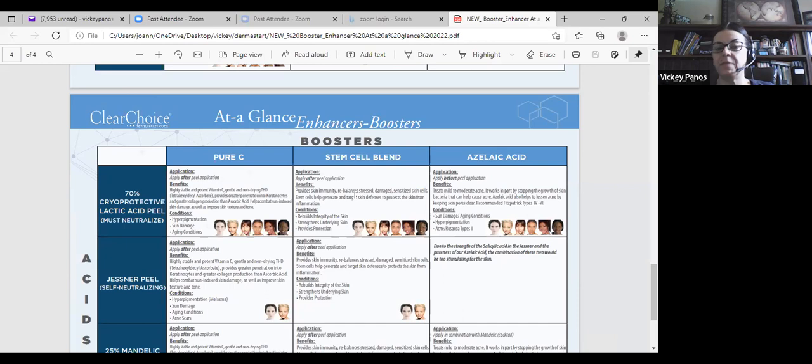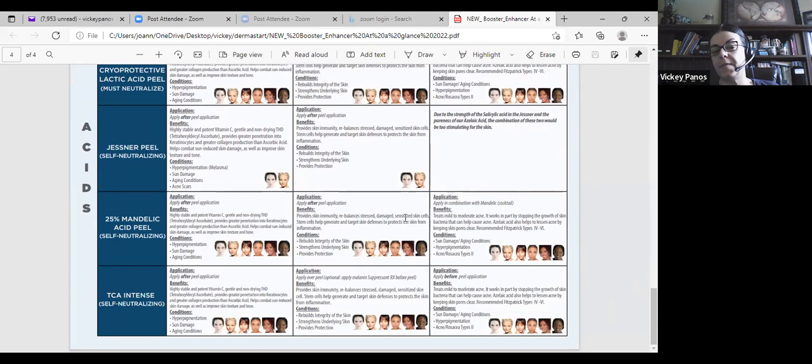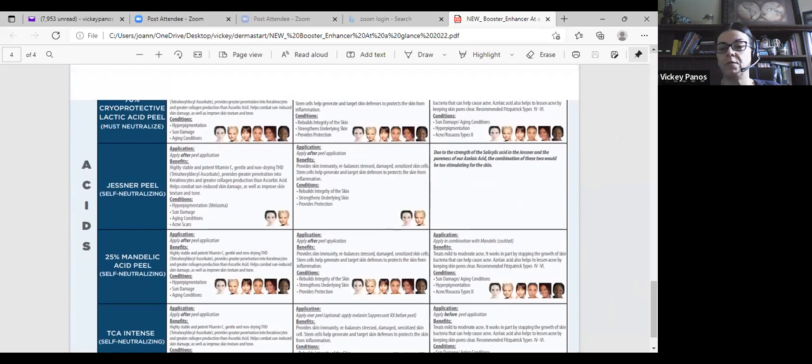So this right here is a summary of the boosters and enhancers that we reviewed and when and how to use them. I still use it to this day because sometimes I want a reminder or a refresher of when and how to use stuff.